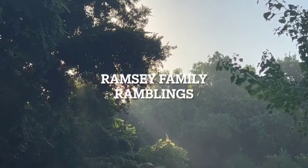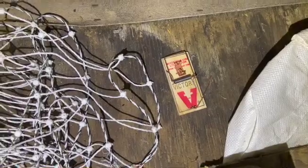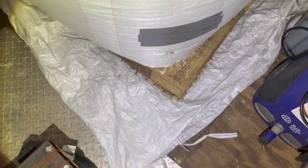Last night, I placed 4 mouse traps around the feed and in the feed area. One remains unsprung. Another is sprung. Oops. Is sprung, and the peanut butter is gone. Another is sprung, and the peanut butter is gone. That's 3. The 4th one was right here. It is sprung, and it is gone.